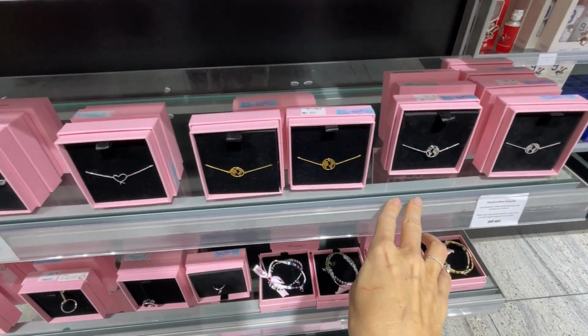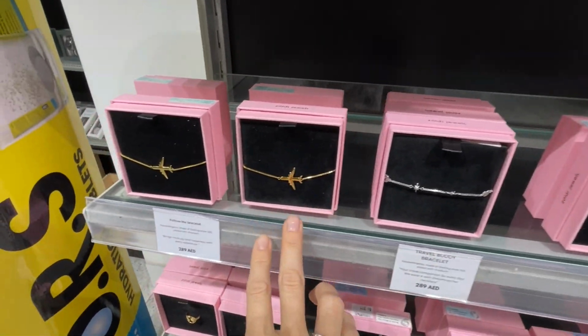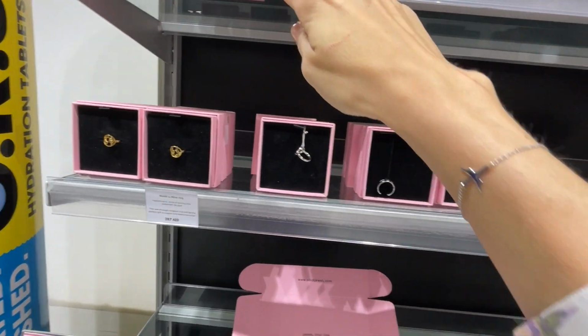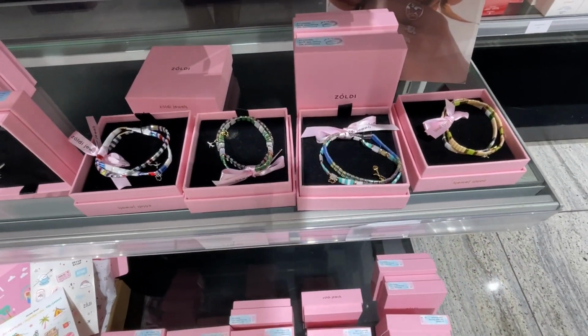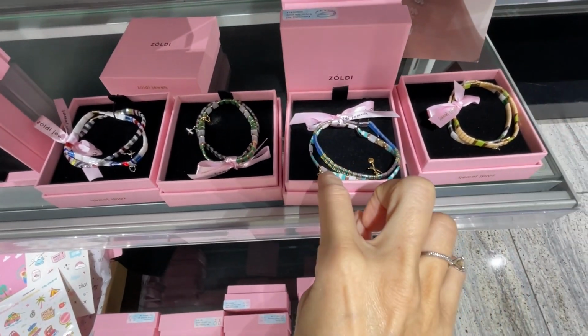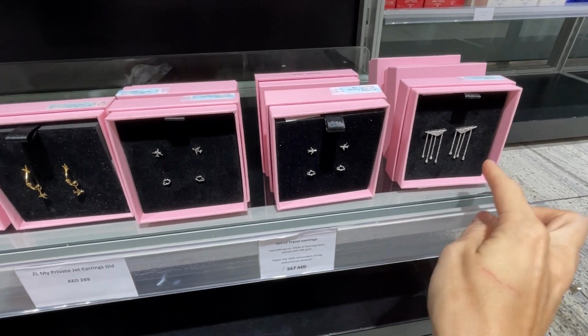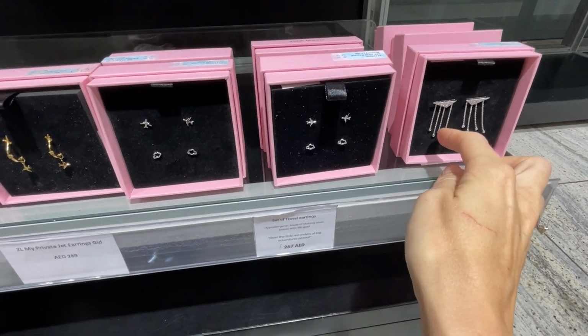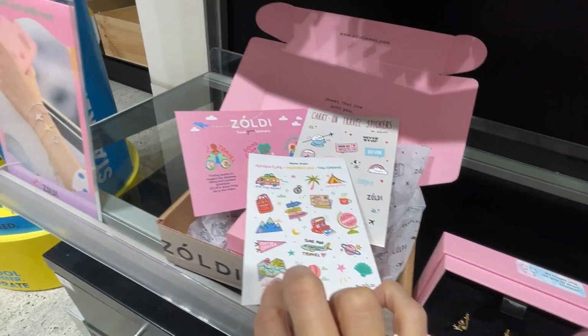We got World Is Mine here, bracelets, new bracelets, heartbreakers. And we still have these trending ones, my favorites. We got rings with little airplane and caramel bracelets with the charms. These are so cute, like a little cloud and a little airplane. And we got here new earrings with the dangling chains. So cute. And some studs, stickers and cards come together.